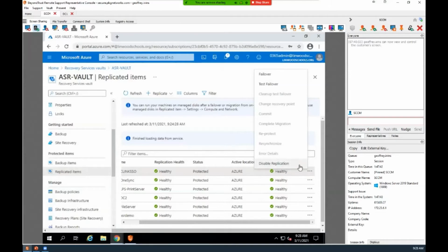Disable replication is that last thing. It's critical because it's not pausing replication. If you disable replication, you're deleting the data that's on site, or I'm sorry, in Azure.